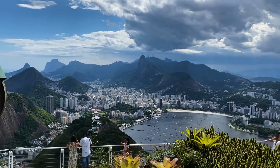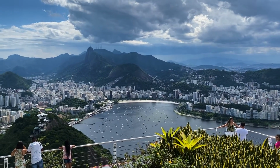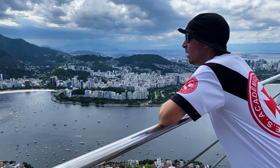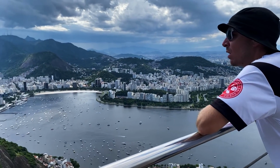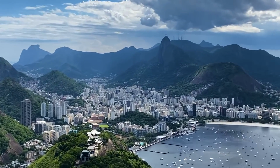I would say the best view in Rio. Seriously. Yes, I think so. Wow. Pretty sweet. And you can see Christ the Redeemer. So Christ the Redeemer, right there.